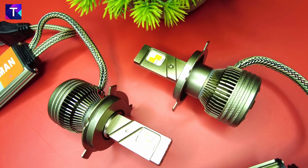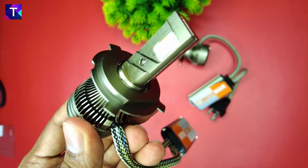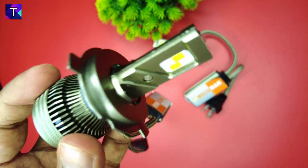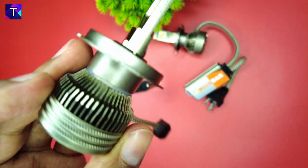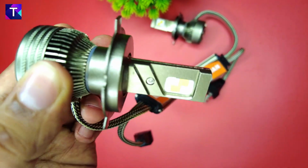So let's go ahead and start by talking a bit about the build quality of this bulb. Well, this bulb is entirely made up of metal and it feels quite sturdy and quite strong when you hold it. And also one encouraging fact is that this bulb is IP68 waterproof rated, so you need not worry about any of the water splashes which might happen while you give your car for a car wash.